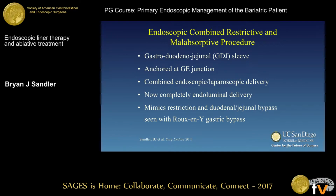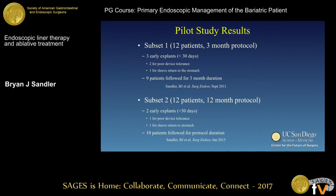The device that at UCSD we've been involved with for about 10 years now is a gastroduodenal jejunal sleeve. It's anchored at the gastroesophageal junction. Initially we had combined delivery, now it's completely endoluminal, and so truly incisionless, with the idea that it mimics restriction and duodenal and jejunal bypass that we see with a RYGB.